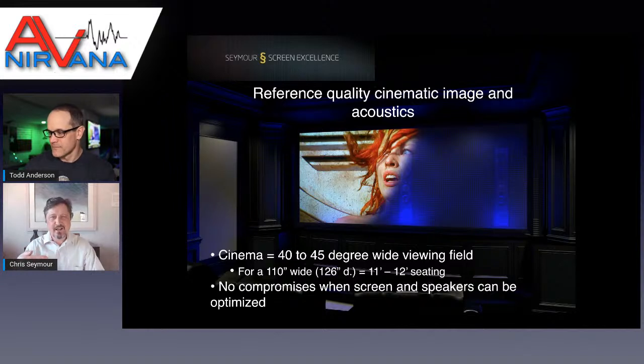You need to sit about 11 to 12 feet from that. Now that's a common seating distance for flat panels in your room. You might be sitting 11 feet from the TV, but I haven't seen too many rooms where they actually scored a 126 inch diagonal screen on their wall. So there's still a gap between the flat panel based home theater configuration and what really would be considered cinematic.